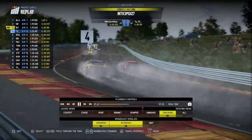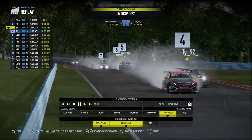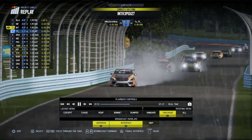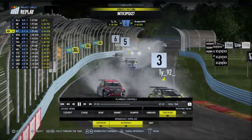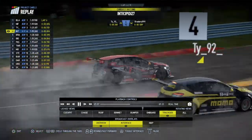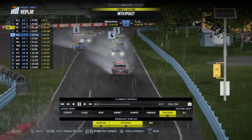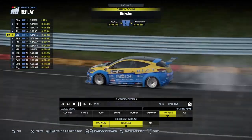But Intrepid proving he's one to be feared. And TY is saying, I am the most experienced one here. I'm going to try and get down the inside here. Come on, let's go. Let's see what you've got. As TY goes back down the inside. Oh, he goes wide. Intrepid goes straight back through. That's not like TY. Bradders goes wide as well. Bradders, yeah, but TY says, I'm going wide, and Bradders says, I'll follow you. I like that line, but it didn't work.